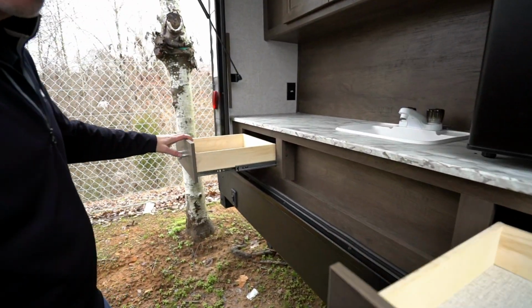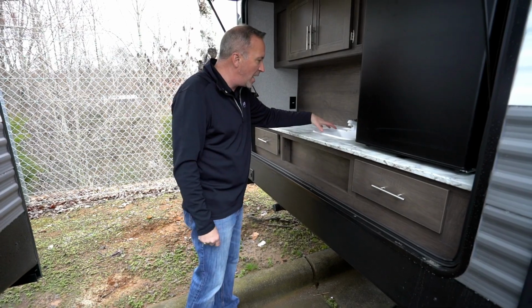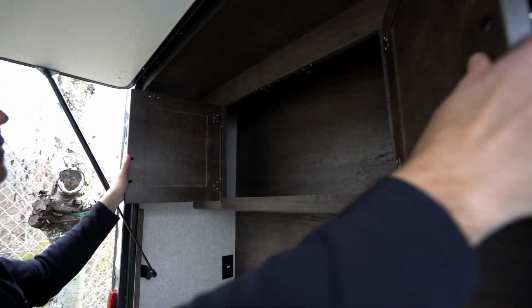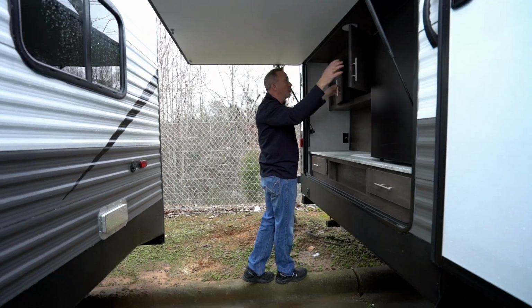Once again, with those solid wood drawers on the ball bearing full extensions, large single basin, exterior style sink, got your own power port, storage up top. And I'm over 6'2", and I'm standing up on the curb, so you will have plenty of headroom clearance.